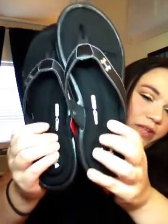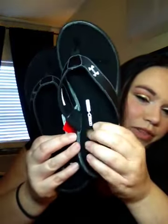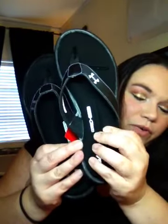Okay, got two pairs of flip-flops. These are like $32 flip-flops. But got these. They're really nice. I bought these for my mom for her birthday. They're memory foam. They're really nice. And then here's the second pair. I wonder if they fit me. These are really cute. I like these.